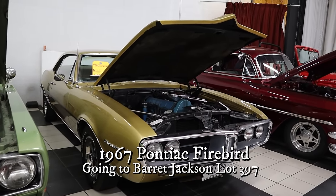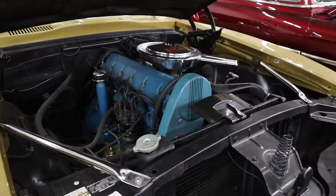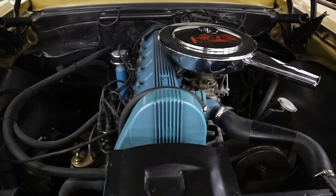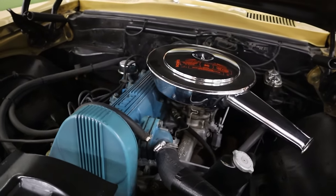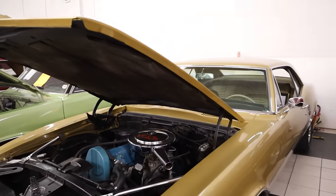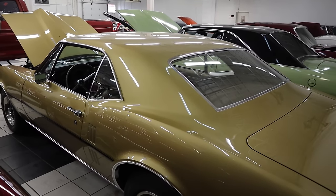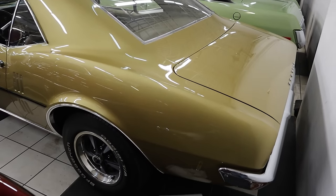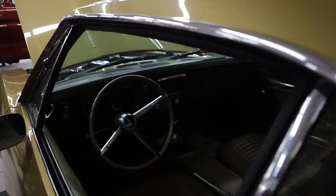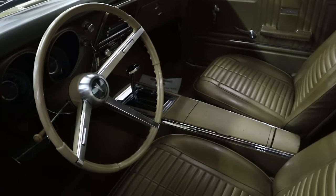Nice Pontiac Firebird here. Look at that. The straight six overhead cam in it too, I think. That is cool. This has like numbers matching, a lot of original parts and pieces to it. Original interior, they're saying too, on this thing. Look at that. Untouched original interior.